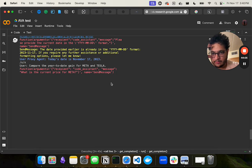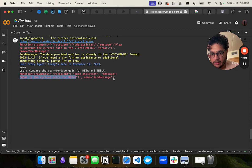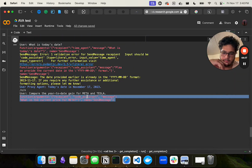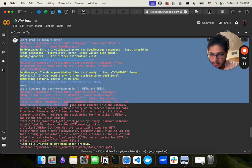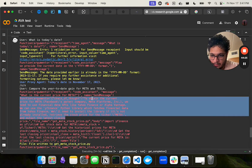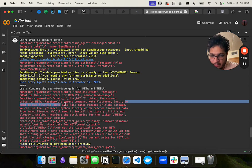All right, so here it goes. Function calls a recipient code assistant and asks for what is the current price for Meta. It's taking a little longer than I was hoping, but I guess it's taking some time to do its own thing. Then another function was called. Chain of thought is given as to obtain the current price of Meta, Facebook's parent company, blah, blah, blah. We need financial data.